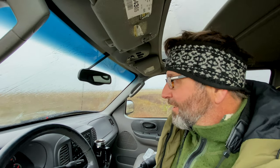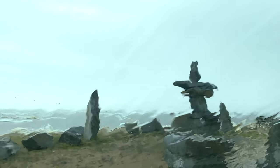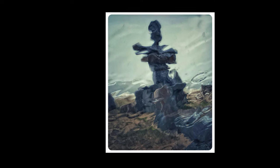Well, I'm glad I ran into that fox family when I did, because now it's torrentially raining. Yeah, the only thing that could have been better about that fox encounter would be if it was an Arctic fox. But, you know, photographer's never happy.